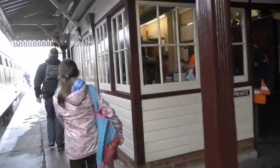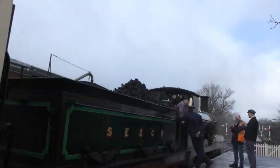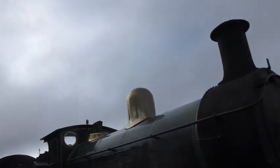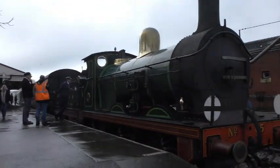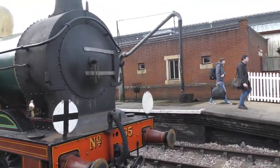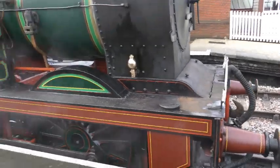Okay, we've got our tickets now, so guess I'll show you guys the engine that's pulling us this morning. There she is. This beauty right here. This lovely Southeastern Railway O-Class from 1896. Isn't she a beauty? The only surviving Southeastern Railway locomotive from the original Southeastern Railway, not to be confused with the Southeastern and Chatham Railway.